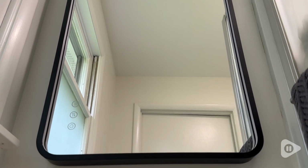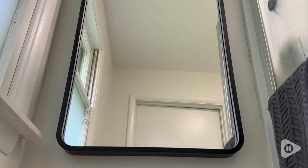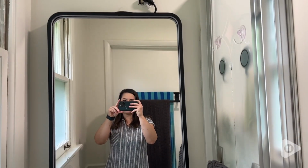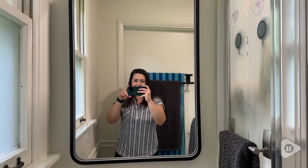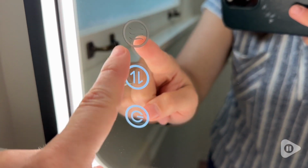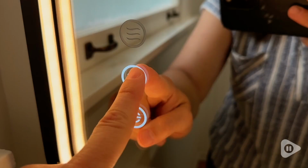And there's so many things to love. First of all, it's just beautiful. It has a nice, clean, modern look to it. I love this matte black finish around the edges, and it's really easy to install and you can hang it both vertically and horizontally. My favorite features, of course, are the fact that it lights up.